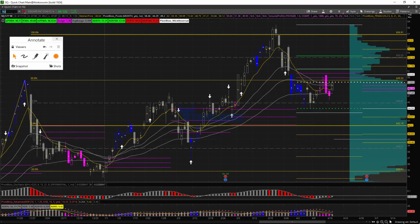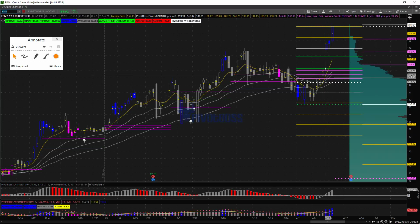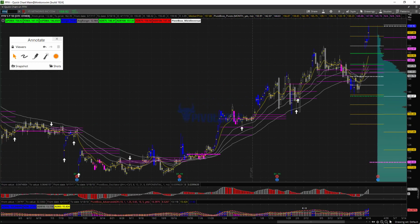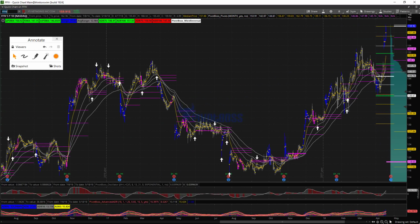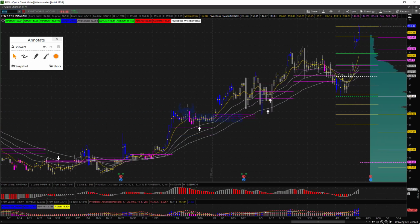Oh, F5. Let's take a look at F5. Oh, look at that one. Very bullish. Great gap and run. This is ahead of earnings. You got earnings on 4/25. Pushed through the 150, continued higher.